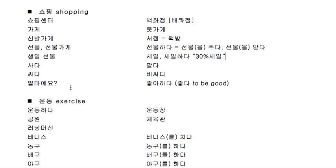Something like that. 좋아하다. 좋아하다 is a verb, to like. So you may know this word, 좋다. 좋다 is an adjective, to be good, right? So this is just a state, and this is action. You like it, and something is good, 좋다.